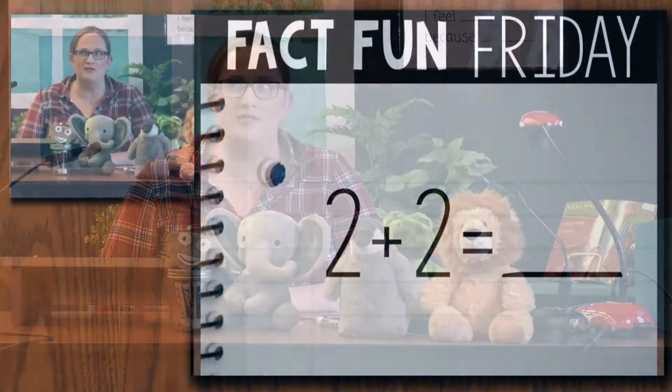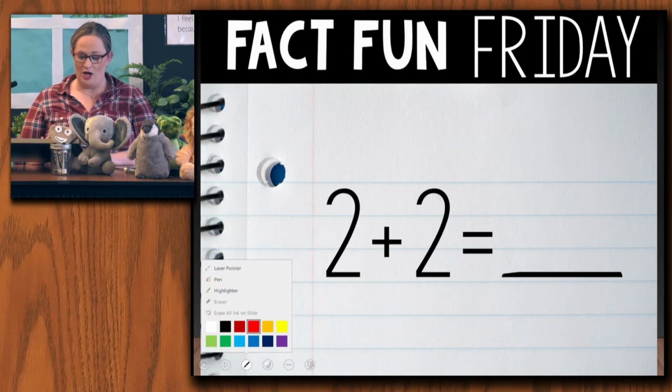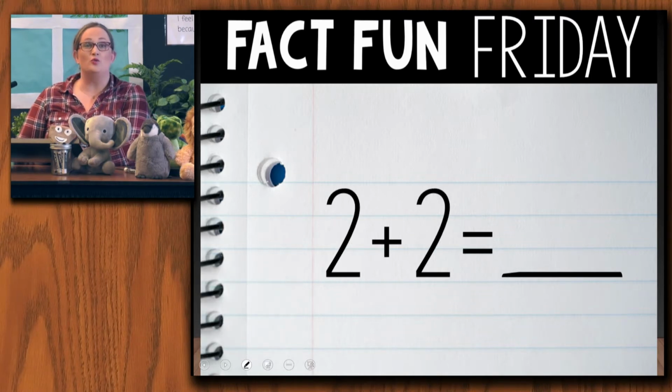Okay, now we're going to do Fact Fun Friday. Take a look at what shows up on the screen. Kindergartners, are you ready to learn what the secret code is? Some of you may know. I'm going to teach you how to read the secret code today. So we're just going to practice reading them today. Next Friday, we'll practice solving them.